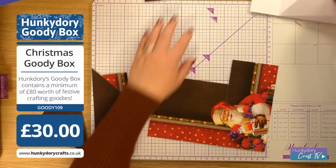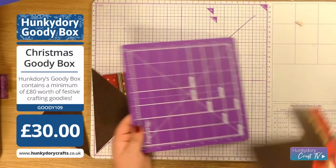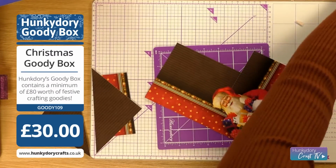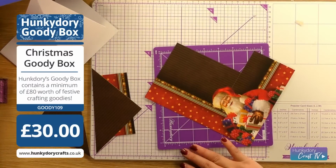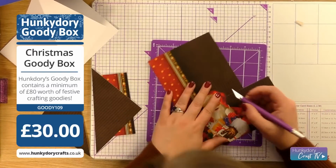And where did that mat go? Do I have my knife around? Where did I put it? How have I lost it? I don't know. I've got the one here I was using. Oh, it's there. You got it. I lose most things, Lisa.